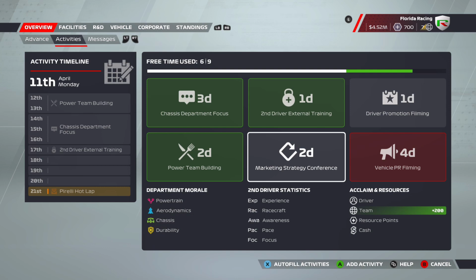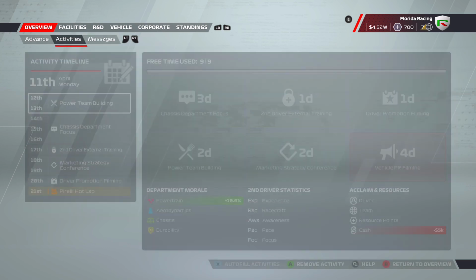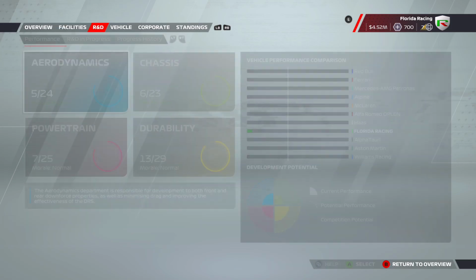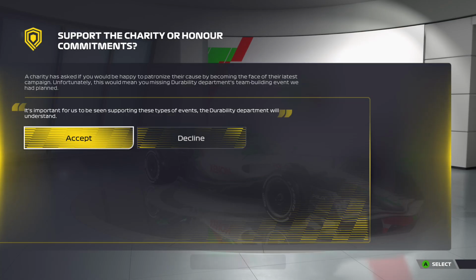We need to work on our facilities, so that could help us out, but we need to get some of this other stuff working. So we'll do that. But yeah, that's stuff we need to do here. Let me see here. We got 4.52 million in the bank. We need more than that.